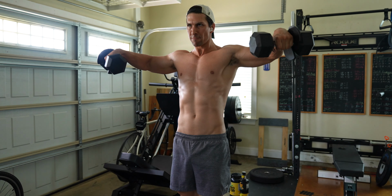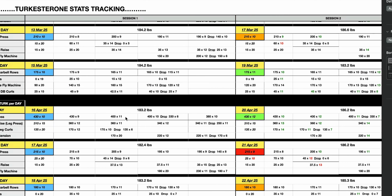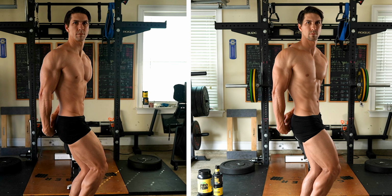I just finished my first 60 days on Turkesterone and I wasn't really expecting much, but after going through and looking at all the stats I track, as well as my physique changes, I'm starting to get a little impressed.